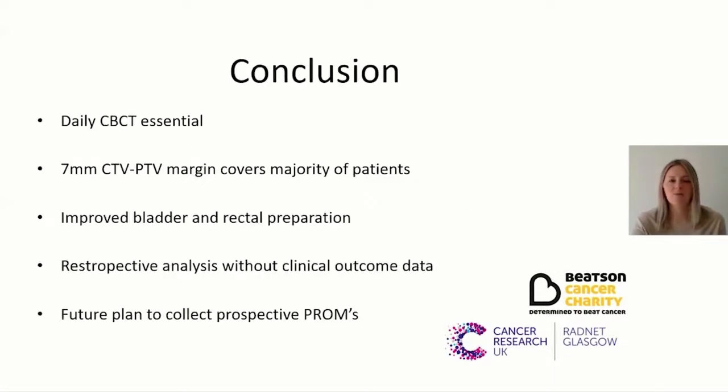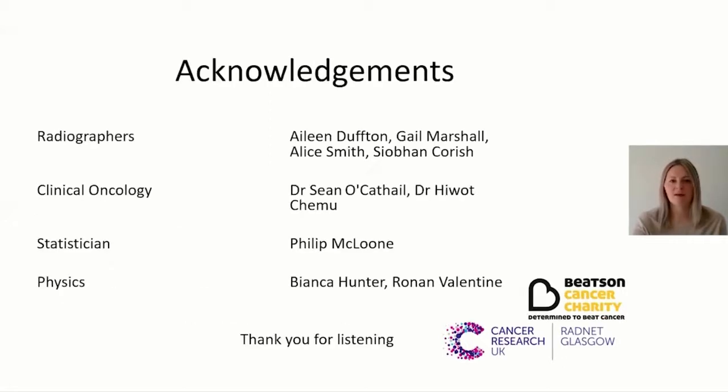So in conclusion, we found that daily cone beam CT is essential for short course radiotherapy patients. We found that the 7 millimetre CTV to PTV margin covers the majority of patients, and this could be further improved with improved bladder and rectal preparation. And because this project was retrospective analysis, we don't have any clinical outcome data to support this. But our future plans and the implementation of this work is to collect prospective patient-reported outcome measures.